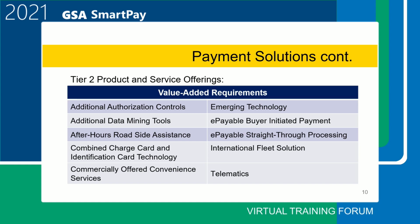Additional data mining tools includes data mining tools over and above those specified as core requirements in Section C.7.4.1, data mining. Additional data mining tools could be capable of accepting rules-based parameters to indicate specific rules for the data analysis at the task order level.